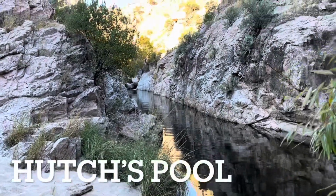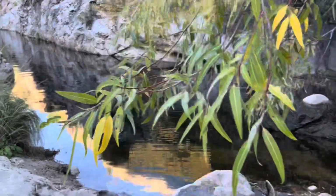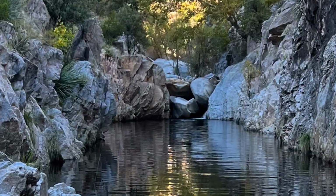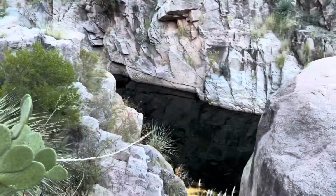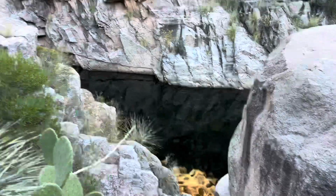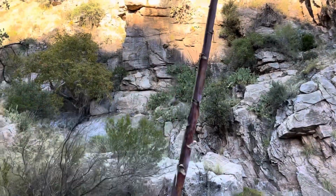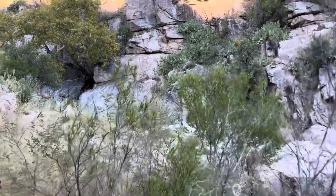As you enter Hutch's pool, there's a nice beach, as you can see here, with lots of sand you can camp at. The pool itself is very long and deep. We'll take a look at the pool from higher up. Let's check it out. See the Hutch's pool down there. People do jump from those rocks. Never done that. A little too sketchy for me.